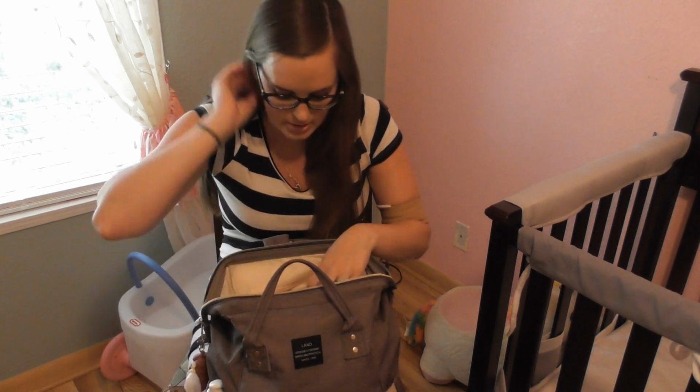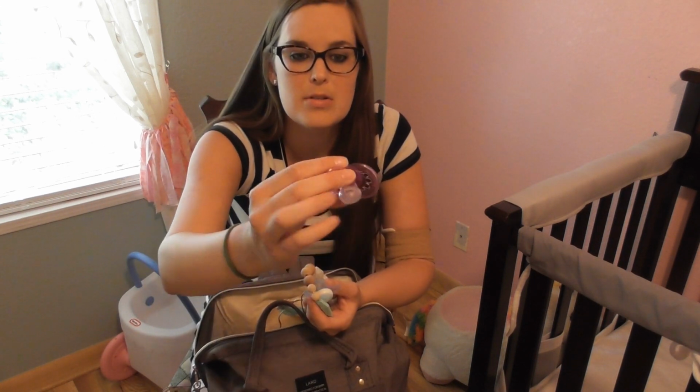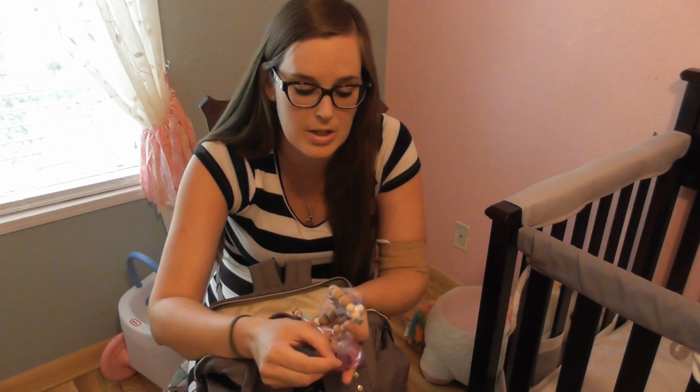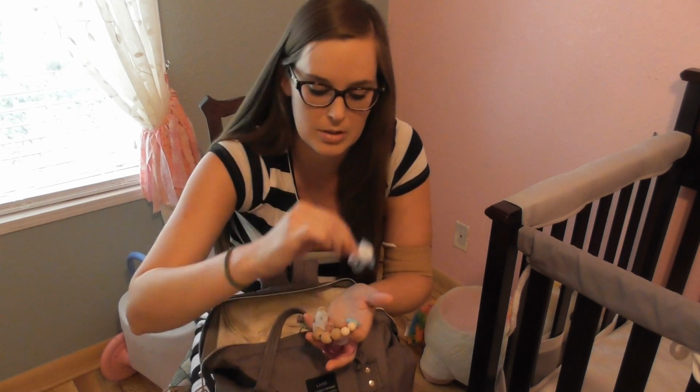And there's a zipper pocket back here. In this one, I usually keep 2 passies. We use that MAM brand for her. This is the over 6 month size that she's technically supposed to use, I guess, for choking hazard, but she doesn't really like the big one, so she still uses the little baby newborn one.